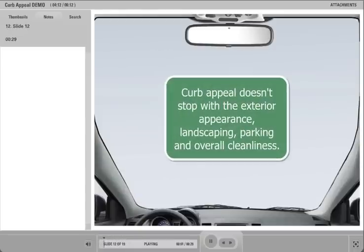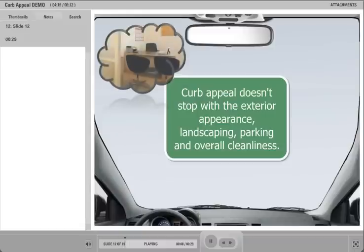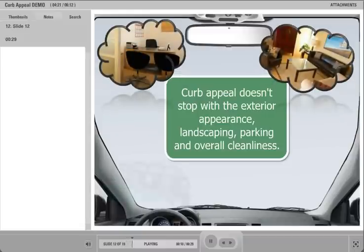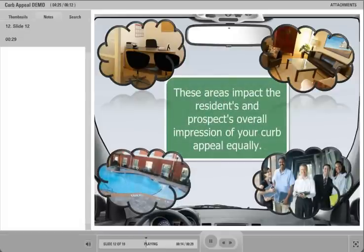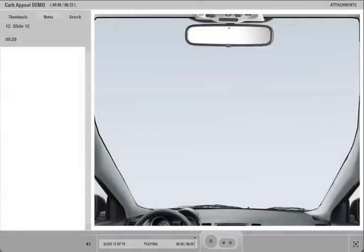Curb appeal doesn't stop with the exterior appearance, landscaping, parking, and overall cleanliness. It is important to be mindful of the leasing office, the model, the amenities, and even the staff's appearance, as these areas impact the residents' and prospects' overall impression of your curb appeal equally. In fact, if focus isn't given to these areas, you could be losing leases and residents and not even know why.